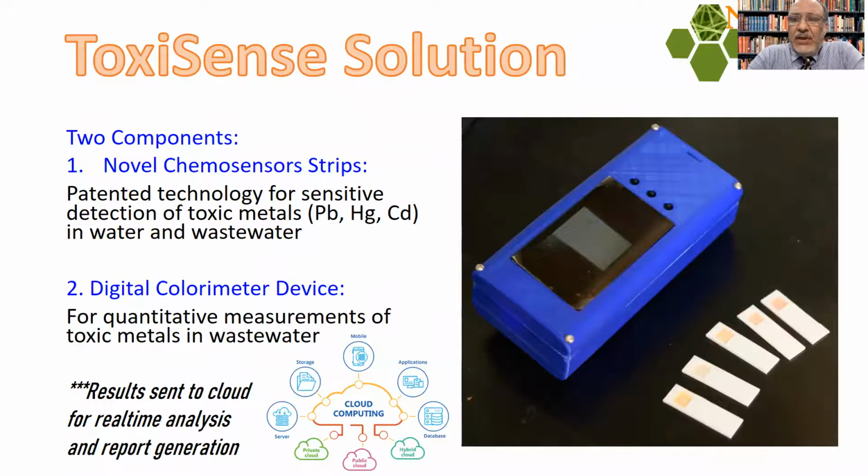ToxiSense solution consists of two parts. Number one, novel chemosensor strips. These strips contain patented technology for sensitive detection of toxic metals, especially lead, mercury, and cadmium in water and wastewater. Each of these strips will be specific for detection of a specific toxic metal. This will result in a change in the color of the chemosensor. So change of color will indicate the presence of the toxic metal.